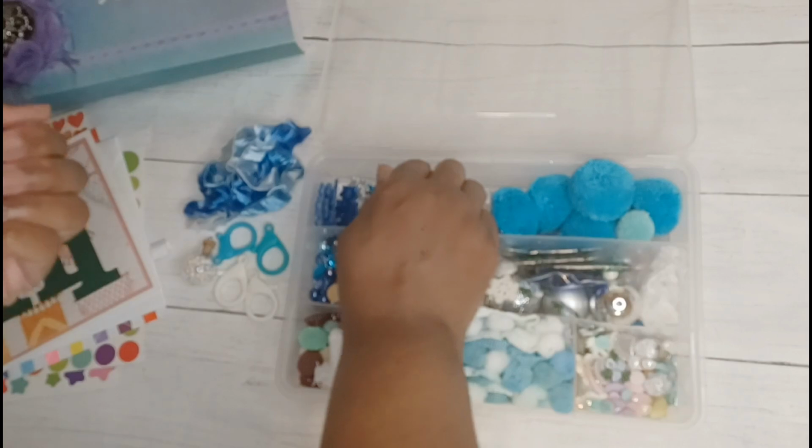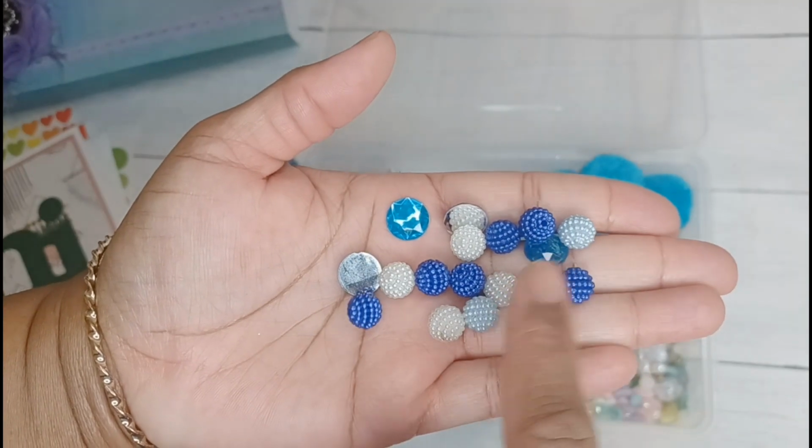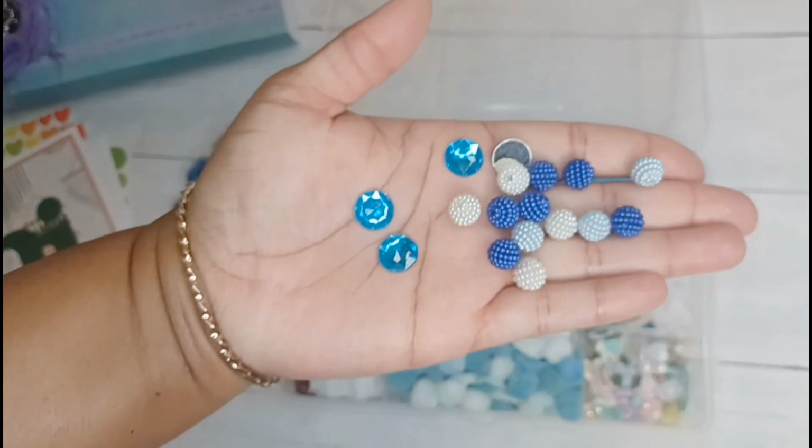I love embellishment boxes. Look at these pretty beads. These are so cute. I like these. And again, with the colors, so precious. I love it.